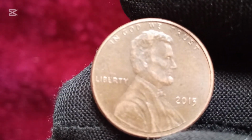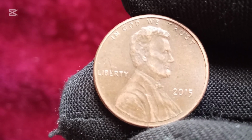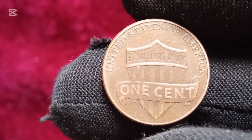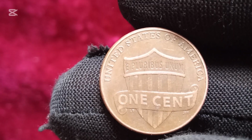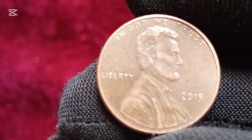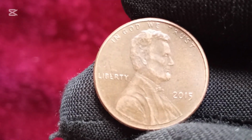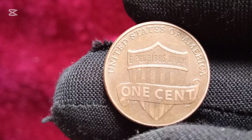Well, you'd be surprised. This seemingly ordinary coin has been quietly sitting in circulation for years, but its value has been steadily rising, and it's now worth more than you might ever imagine. If you've ever wondered what makes the 2015 Lincoln penny so special and why it could be worth a significant amount of money, you're in the right place. Stick with me through this deep dive into its history, its significance in the numismatic world, and why you should pay closer attention to those 2015 pennies you might have lying around in your collection or even in your pocket.